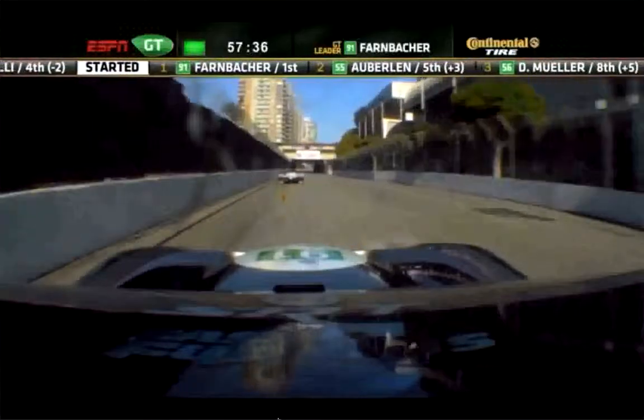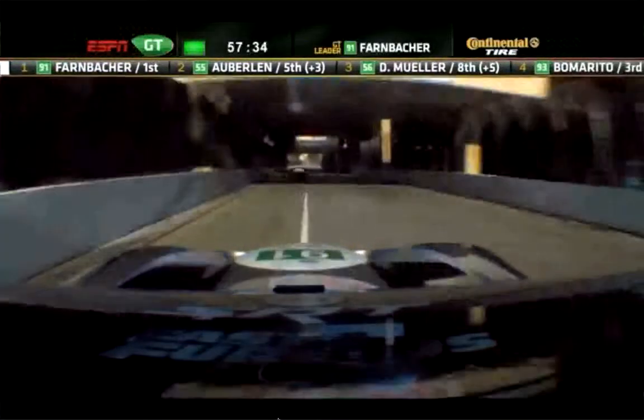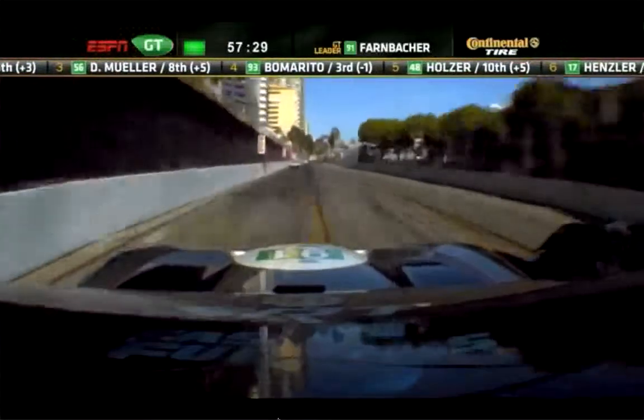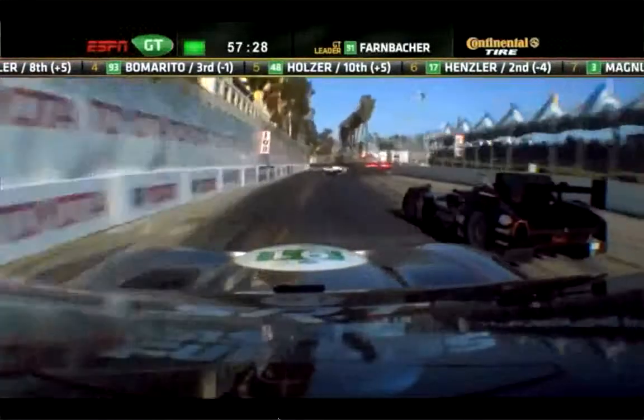We are back to green flag racing, and interesting how this has unfolded. That is Colin Brown in the 05 Continental Tire Prototype Challenge car that has gone to the lead. This is Ryan Briscoe now moving up into 2nd overall.